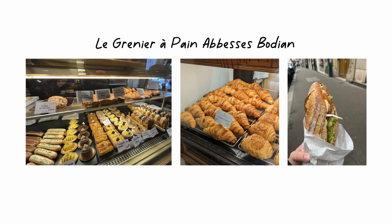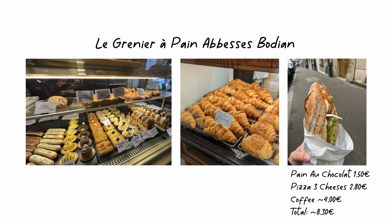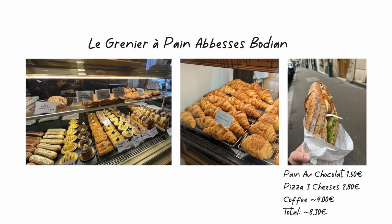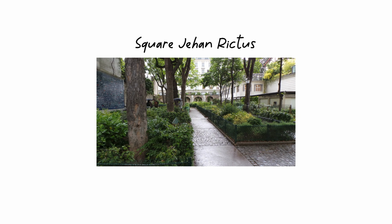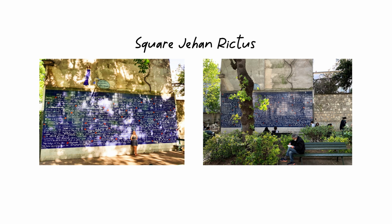Day 2. Start your day by grabbing pastries and coffee at La Grenière à Pain Abbesses. The bakery won the Best Baguette Prize in 2015. Get your breakfast and walk just 2 minutes to Square Jehan Rictus, where you will find the Love Wall of Paris. It's a perfect spot to sit and enjoy your food and then take a picture in front of the wall.